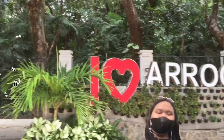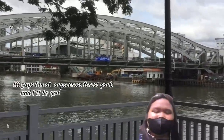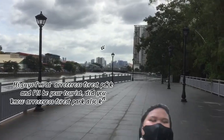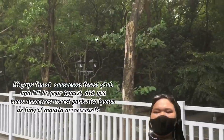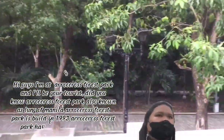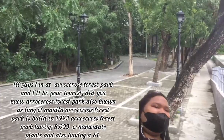So hi guys, I'm here at Araceros Forest Park, and I'll be your tour guide. Did you know Araceros Forest Park was built in 1993? It has 800 ornamental plants, and 61 different varieties of trees. You can go here to take Instagrammable pictures in the forest.